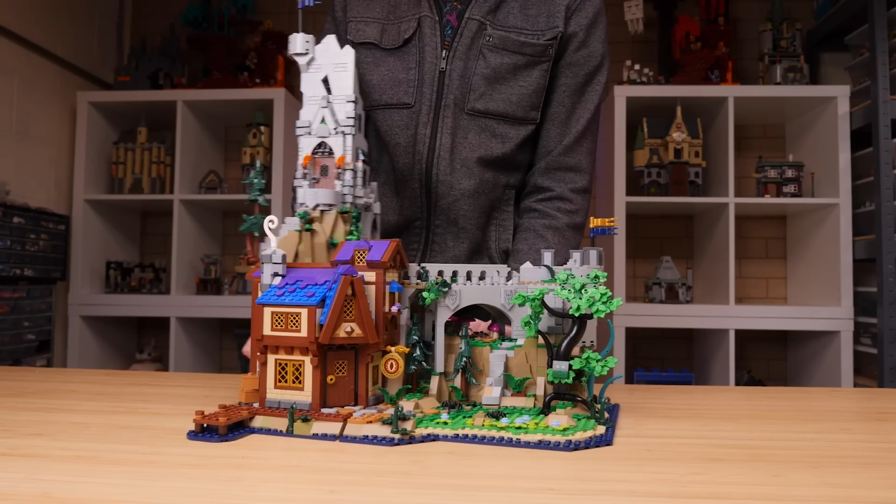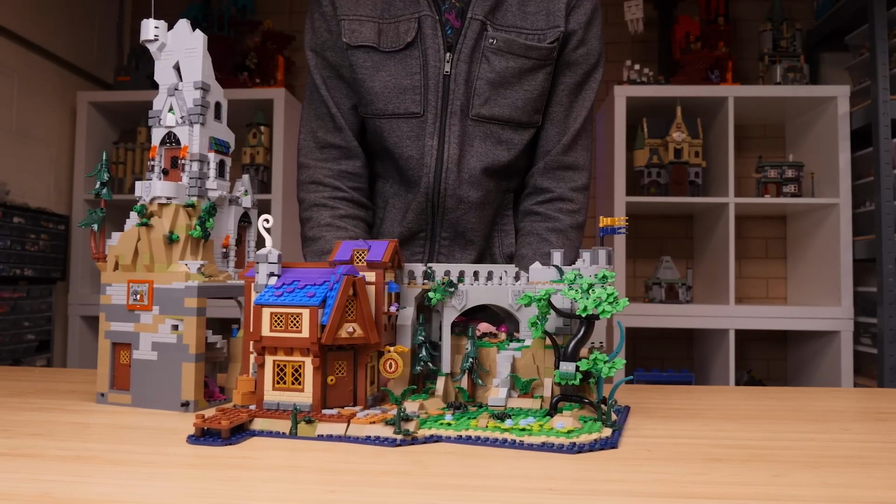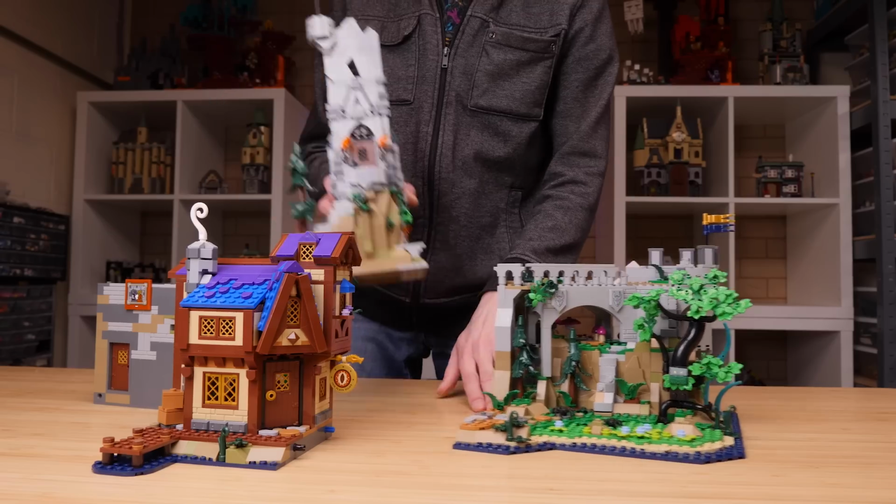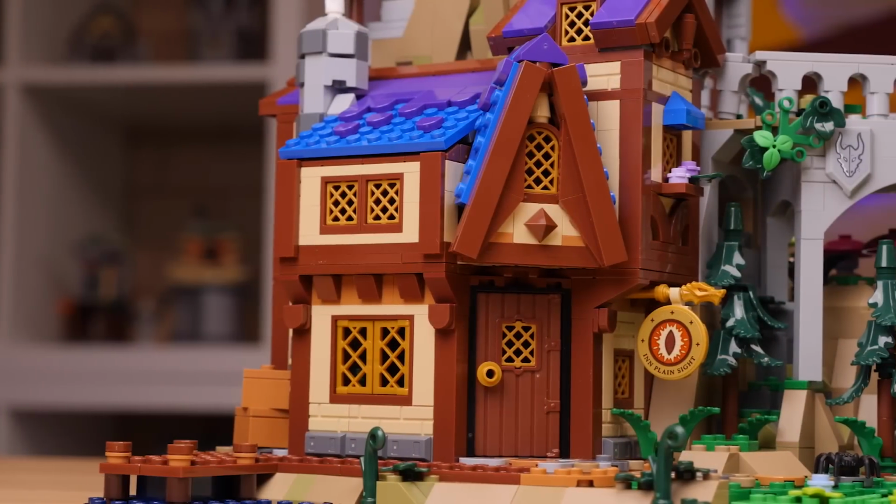To help you access some of the interior sections, the build does split into a few sections. And we'll go ahead and take a look at these one by one. First off here is the tavern.